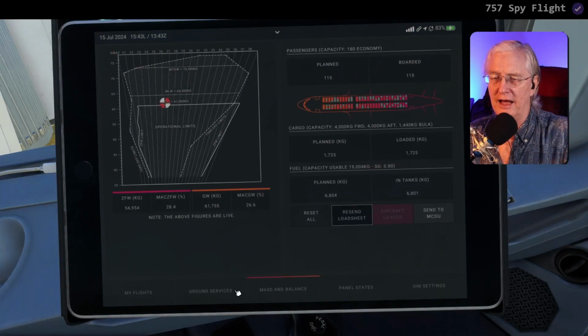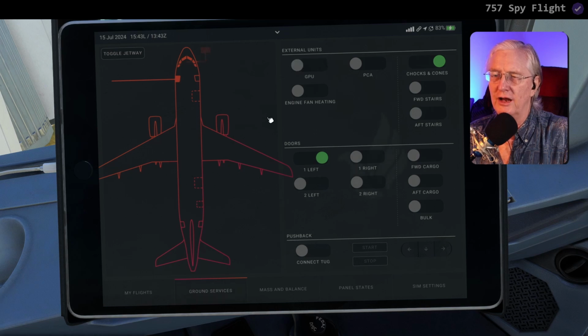Come on back here. Go to the Fenix side. We're going to go to ground services. I'm going to disconnect the ground power unit.